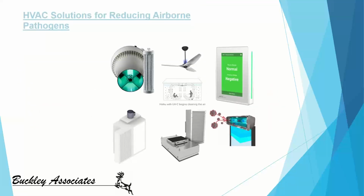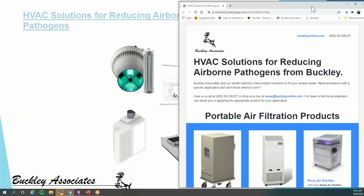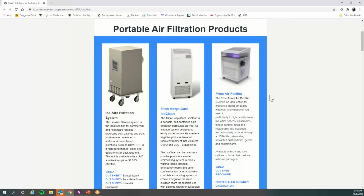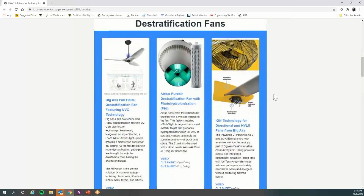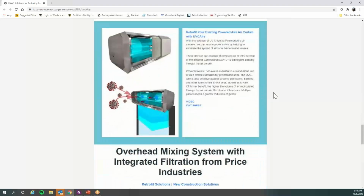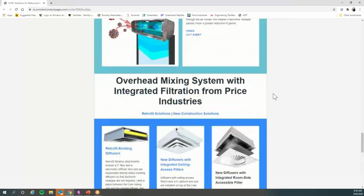So moving on to something a little different here, everyone's concerned about COVID and the current situation and how do you make building occupants safe? Buckley has a lot of different products that kind of play in that market. And what we've done, and what I want to show you guys real quick, is we've created a dedicated web page for reducing airborne pathogens. And what this site has on it is about 20 different products that fit very well into that conversation. And I'm not going to spend time on each one of these products, but there are a few that I want to run through with you.